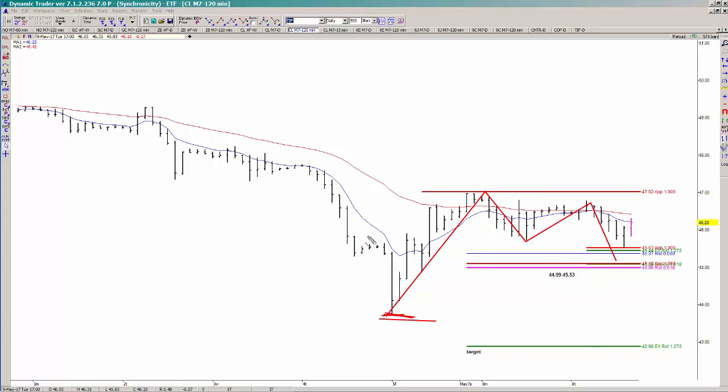There's a 100% projection of a prior decline that overlaps a 618 retracement. There's also a little bit of a zigzag pattern where we have 100% of the first swing down, a 1272 extension of the low to high, and it also overlaps at 50%. So bottom line, I'm looking at anywhere between 44.99 to 45.53 for potential support and resumption of the rally above this last low. Now, that may not happen.